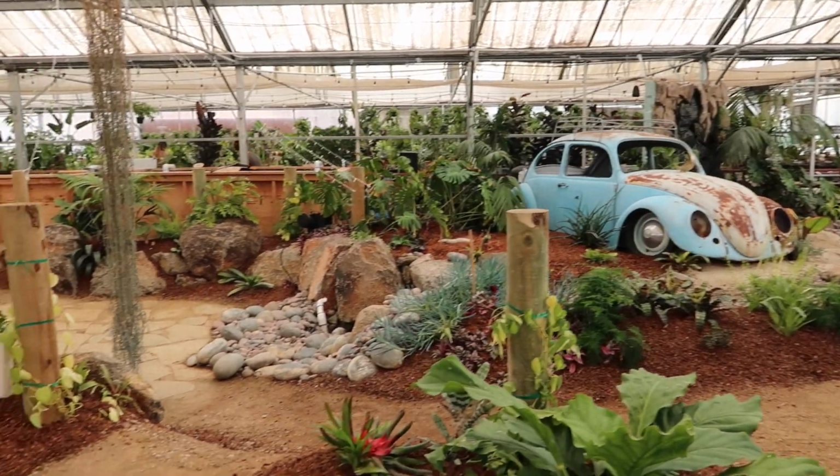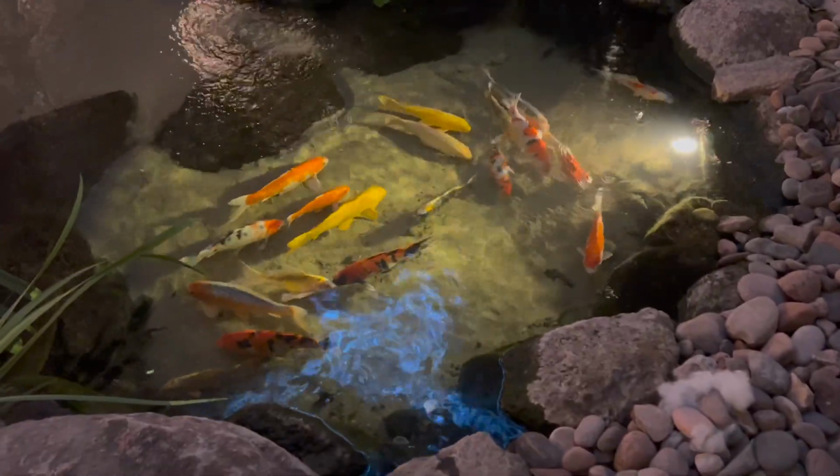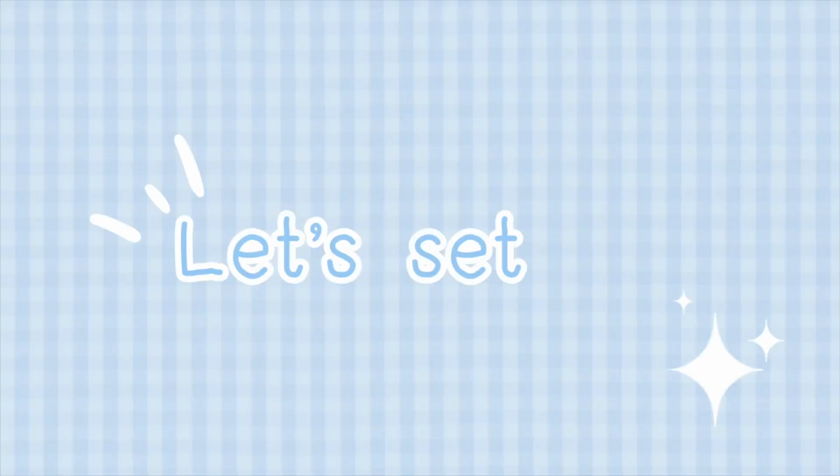This is our first time as a vendor at a local market inside Botanical Garden. Botany is the largest greenhouse in Vegas and this is their 1-year anniversary event.